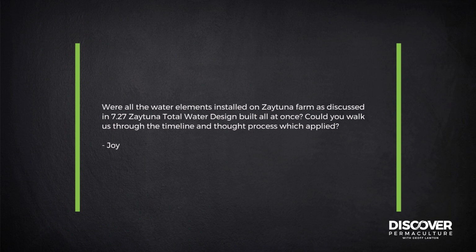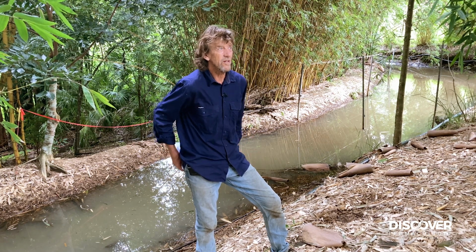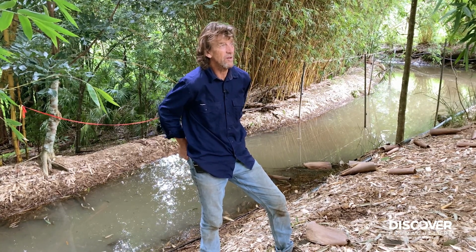Joy's question is, were all the water elements installed on Zaytuna Farm as discussed in 7.27 Zaytuna Total Water Design built all at once? Could you walk us through the timeline and thought process which applied? Well, Joy, they weren't all installed all at once, definitely not. They've been installed over time.